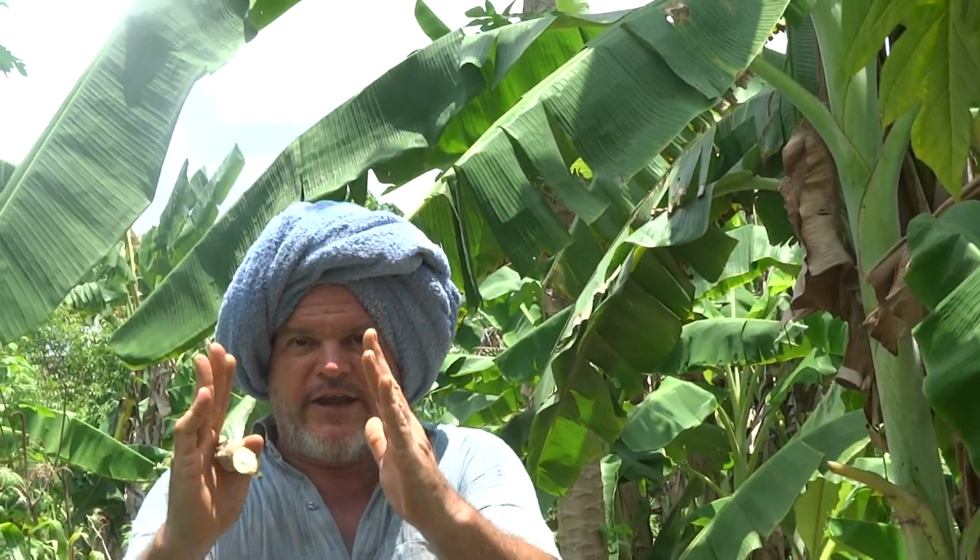I think this idea of vegetable gardening really has to be broken. It has its place, but an integrated garden with fruit trees and the yams and the spinaches and the banana and the papaya is far more interesting.